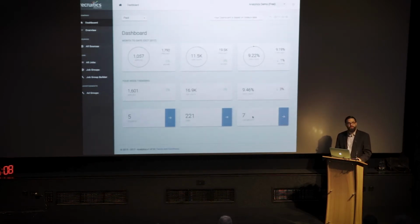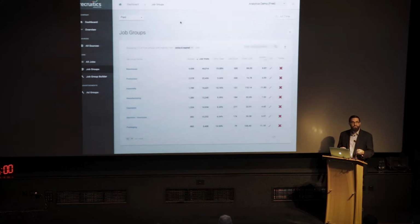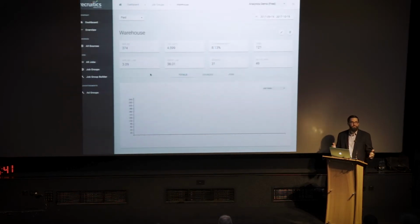our job groups. And this is a key area that you can indicate which types of jobs, which locations, or even by performance metrics, which jobs you'd like to segment together and then understand the performance of those. So in this case, we've got a few examples. Here's our warehouse jobs that we've grouped simply by the keyword in the title.